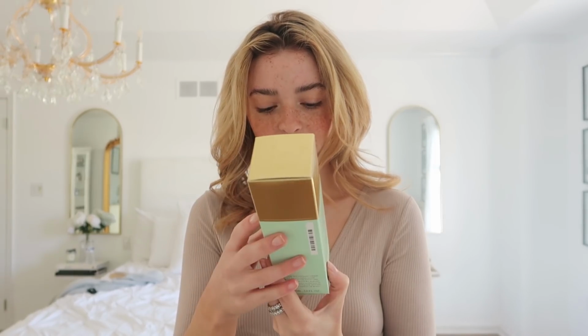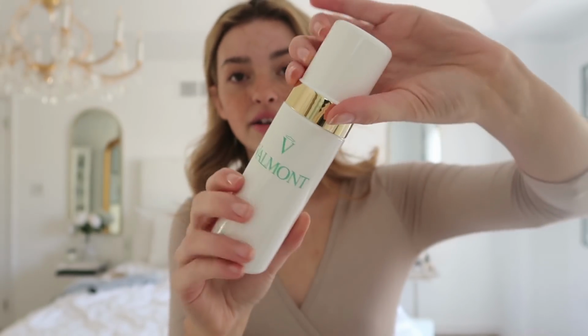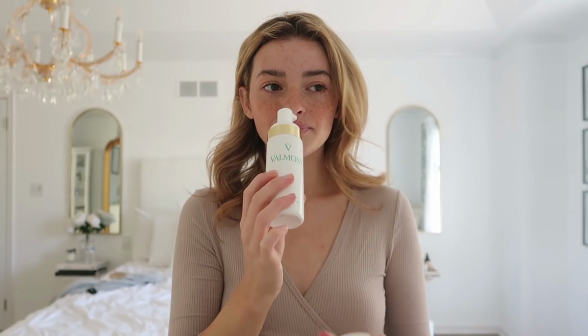This one's called Bubble Falls. What is it though? Is it bubble bath? It's a foaming cleanser. And look at their packaging. Look how gorgeous this is. I love their packaging. All their products have a specific Valmont smell that I'm so in love with.